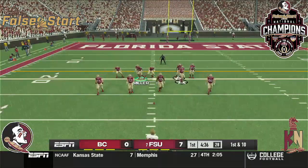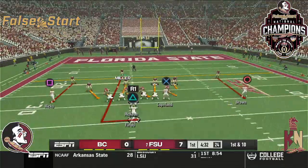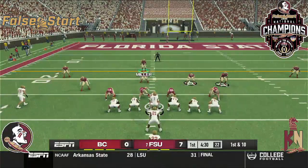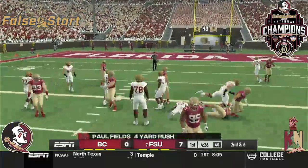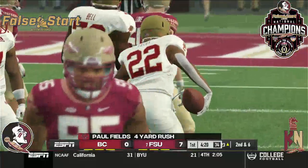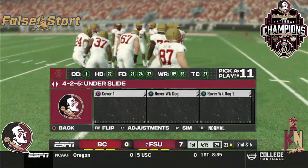From the 27-yard line. First down. Nice run there. Fields gets about 4 yards on the play. That makes it 2nd and 6.